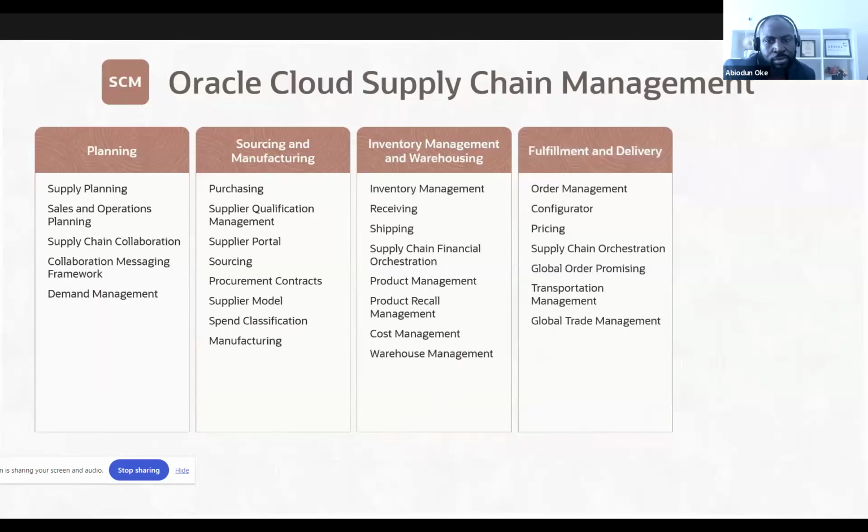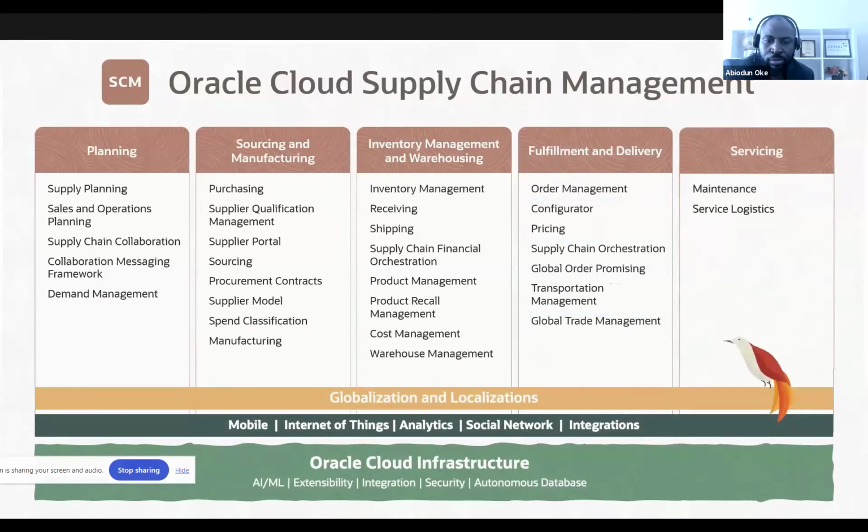The order management module takes care of pricing, tracking, and fulfillment of customer orders, along with the specialized logistics functionality of global trade and transportation management. A dedicated module to support preventative and corrective maintenance of company resources is also part of the SCM landscape. And that concludes our supply chain management tour.